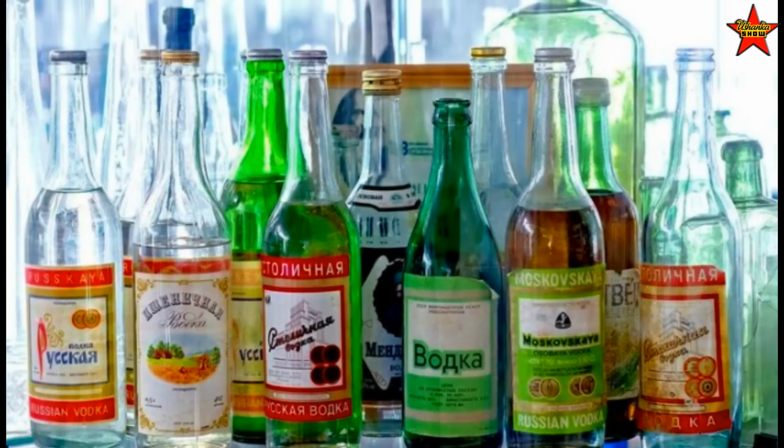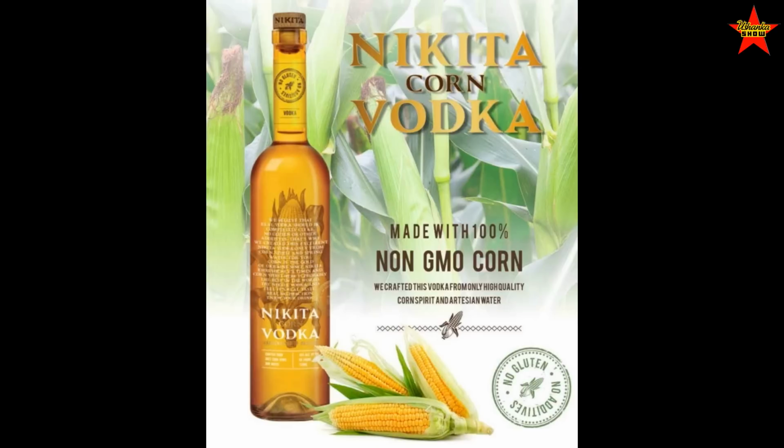But if you do rubles to vodka to dollars conversion, it's about 40 bottles of vodka, so 40 times $20, so it's about $800 in vodka currency.